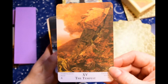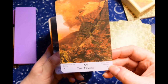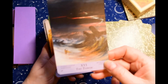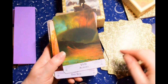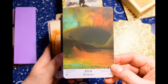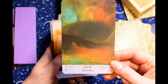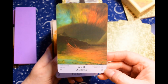Tempest. It's our devil. Overwhelming, wild, untamed, severe. Ooh, it's quite a tower image. Okay, so that's the star, which was one of the postcards. I think I voted for the other one, so I'm glad we got the alternate cards. I mean, it's interesting having the aurora like that, but indivisible truth, elimination, inspiration.